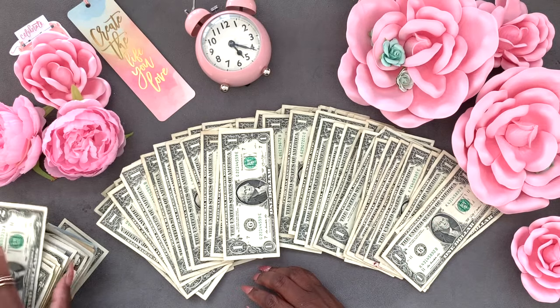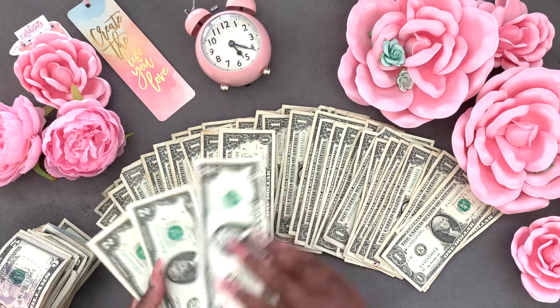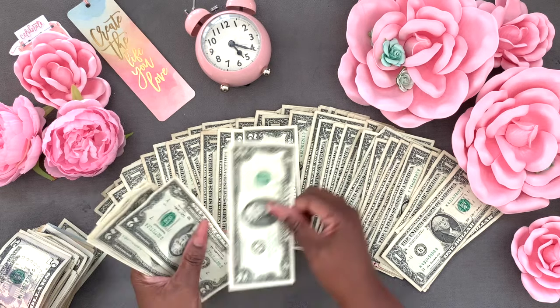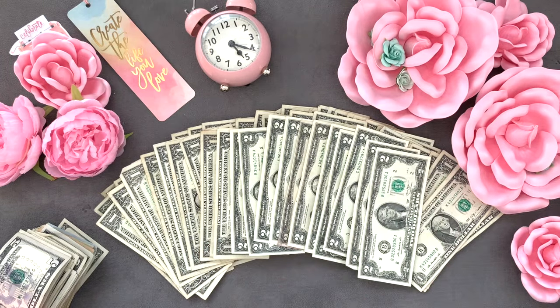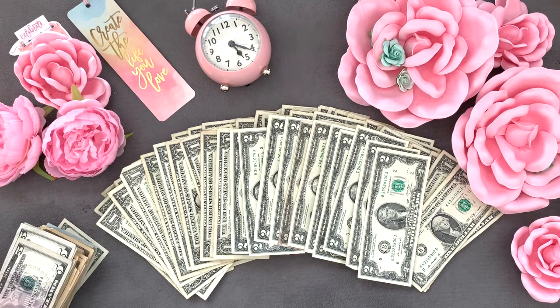$70 in our ones. Alright, let me count these few little $2 bills. In our $2 bills.